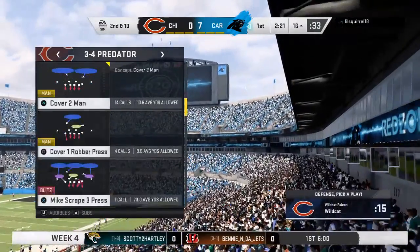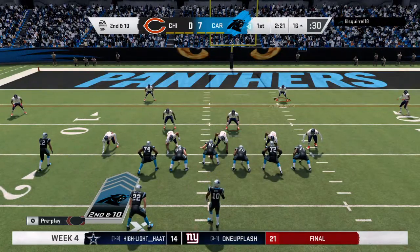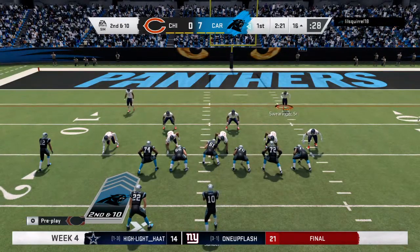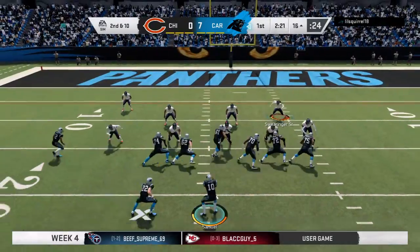If no one's open and you don't have a running lane that you want to take, make the right choice. Get rid of it. Live to fight another down. An incomplete pass on 1st down. That leads to a 2nd and 10.